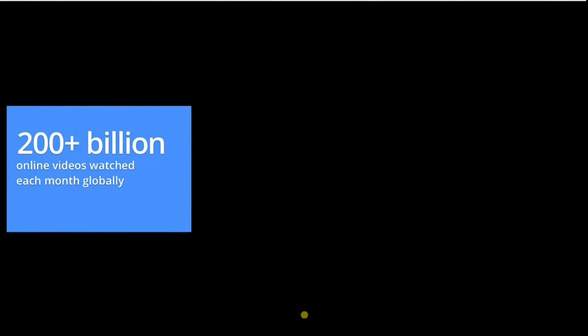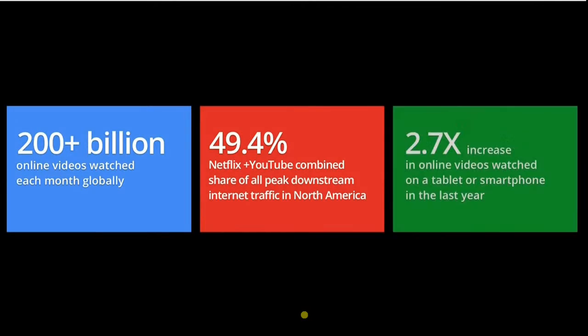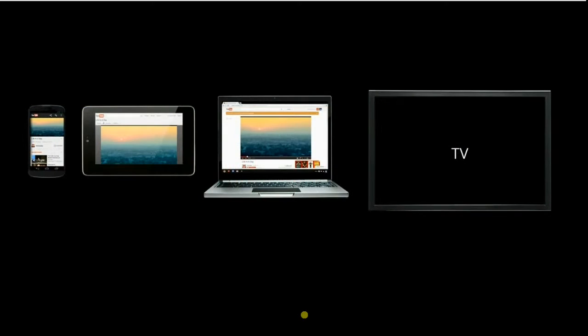And if you take a look at the top two sites, Netflix and YouTube, these two sites alone account for almost half of peak downstream internet traffic in North America. That's staggering. And what are users doing on smartphones and tablets? The number of online videos they are watching has increased by 2.7x just in the last year alone. So this is a pretty amazing trend, but it's mainly happening on people's computing devices, on phones, laptops, tablets.